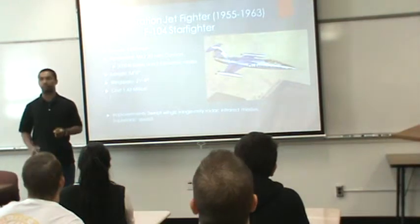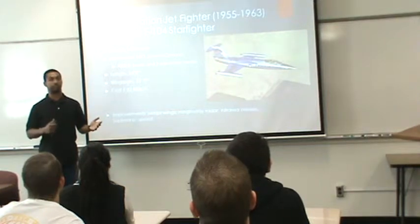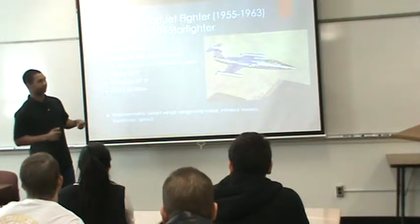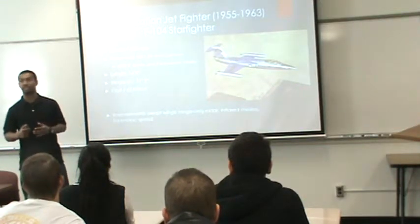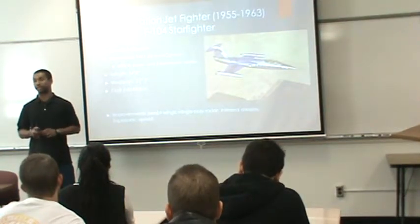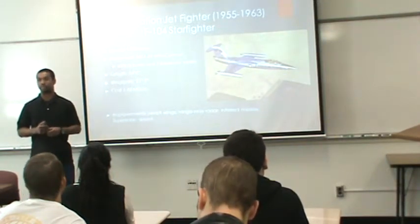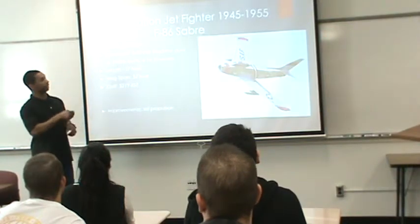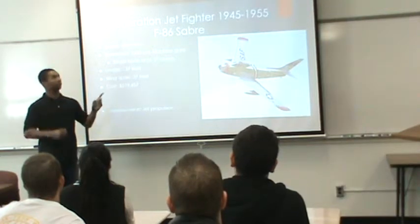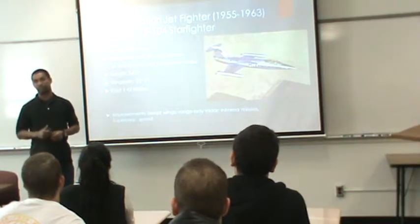The second generation of jets was used in the Korean War and also moved into the Vietnam War. The Vietnam War was special and different in that it was the first real test of what jets were capable of in aerial combat and in warfare, and the advancements that they had. The F-104 Starfighter was much faster than its predecessor, the F-86 Sabre, which had a maximum speed of 688 miles per hour. The F-104 Starfighter was able to reach 1450.